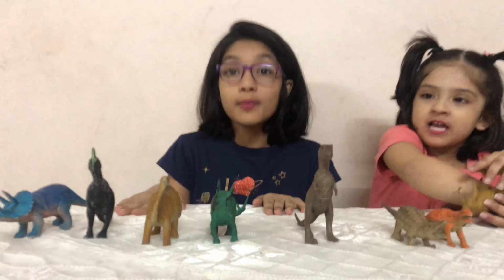Let's learn the names of the herbivore and the carnivore. This is a triceratops. It has three horns, and it eats plants, but sometimes if it needs to defend itself, it can use its three horns. Imagine another dinosaur trying to eat this. The triceratops can just do this, and the dinosaur will die, and then the triceratops will go and start eating the plants.